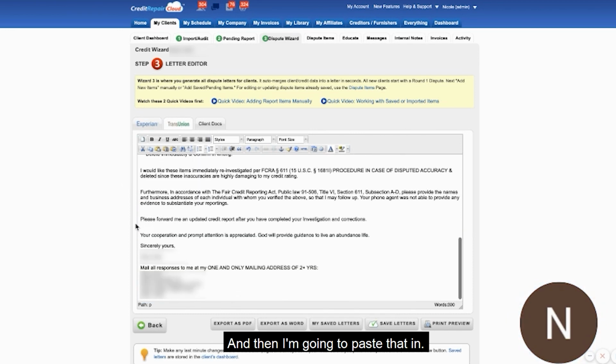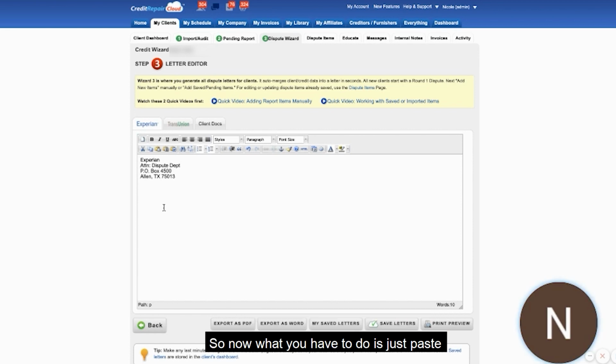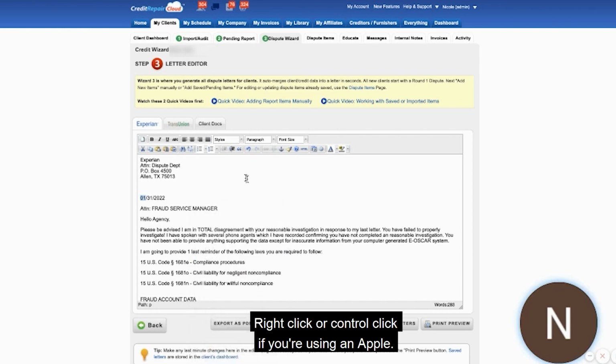And then I'm going to paste that in. Now you go back to Experian, see what happened. Remember I told you before, when you copy and paste things, sometimes it completely deletes it from the page you copied it from. So prime example, the information was completely cut off of the page. So now what you have to do is just paste it back in. Command V as in Victor is pasting. You can also right click or control click and paste. Okay, this is how you copy, this is how you paste. Right click or control click if you're using an Apple.